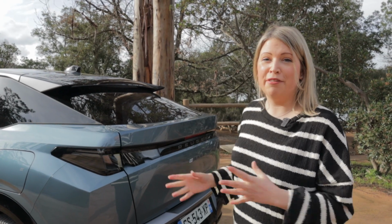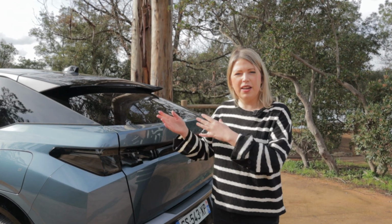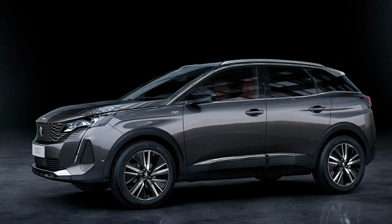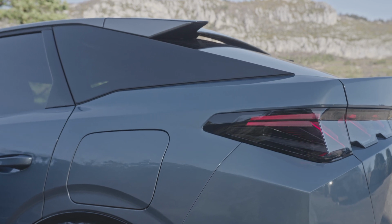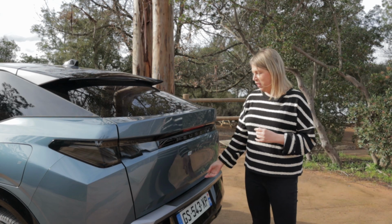Peugeot call this a fastback. You've got this really nice sloping roofline, so it's quite different to the previous generation of the 3008. It had a more classic SUV shape. You've got some nice detail here in the rear spoiler. It's all about creating a very sleek aerodynamic design. You've got new lights as well, so I do really like this angle from the back of the car.